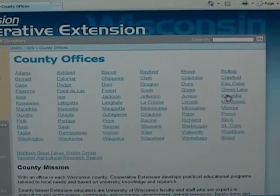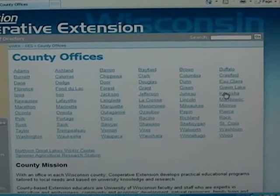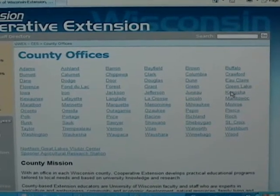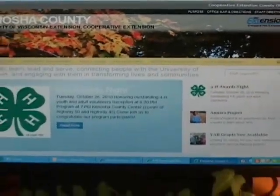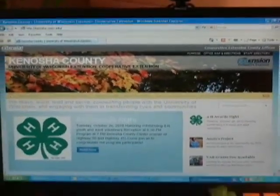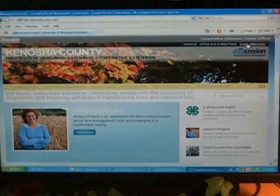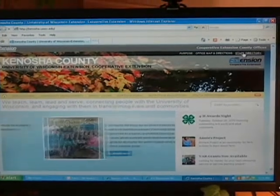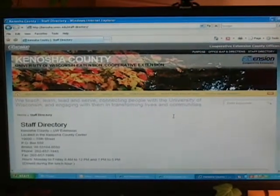Let's pick Kenosha. All right, I'll click on Kenosha and up will come the Kenosha County webpage with all the staff members. Well, what you need to do though is you need to find the 4-H person. So I'm going to go over to the right hand side of the screen here where there's a staff directory. I'm going to click on that and there we go. The Kenosha County Staff Directory.